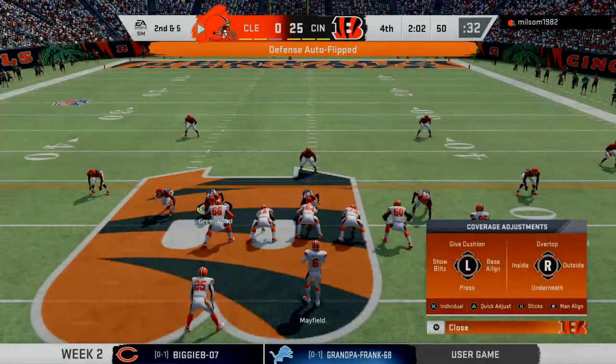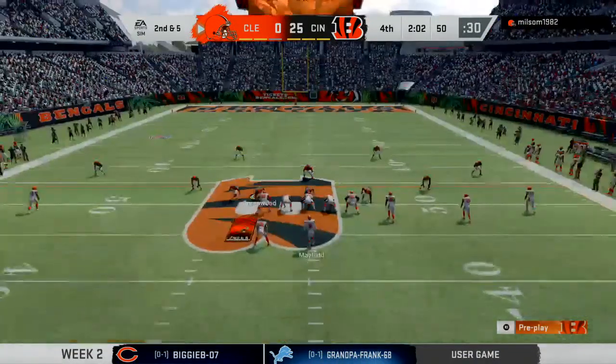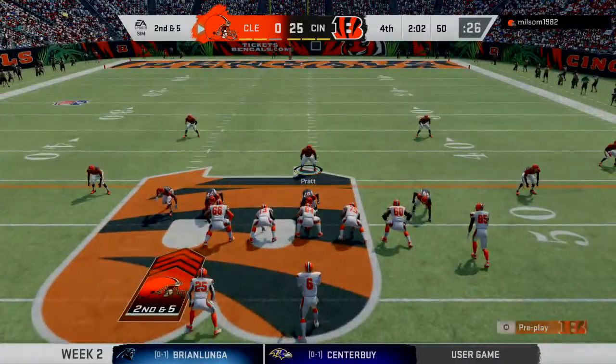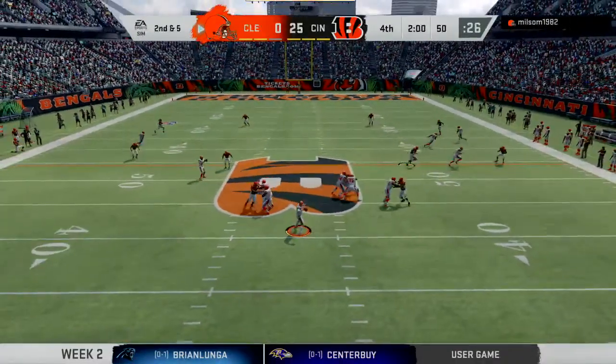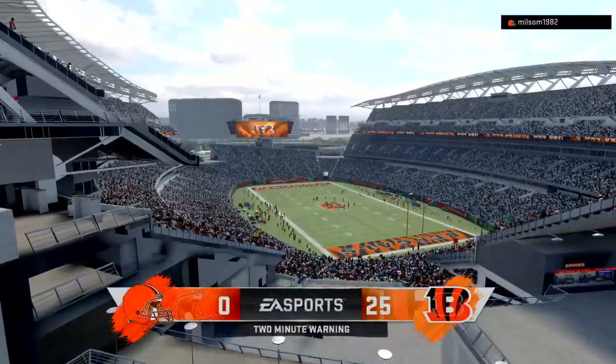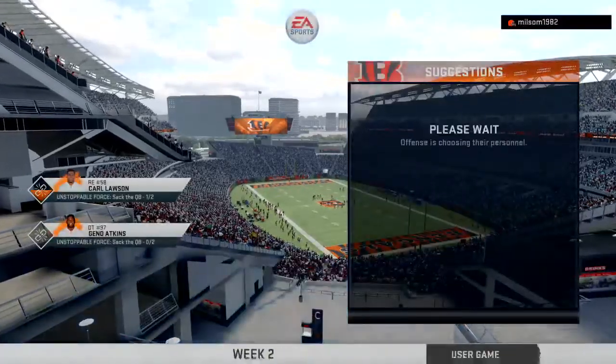2nd and 5 after the 5-yard completion on 1st down. Mayfield now from the 50. Finding his safety valve here. That's complete. And he's going to be stopped up right at the line of scrimmage.